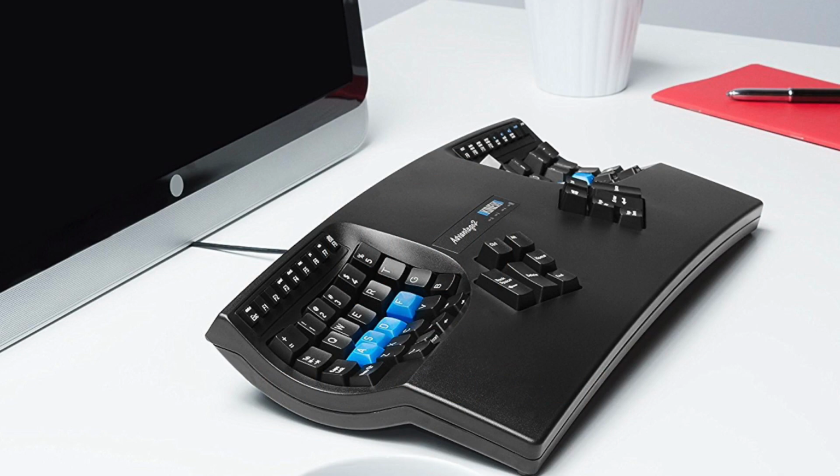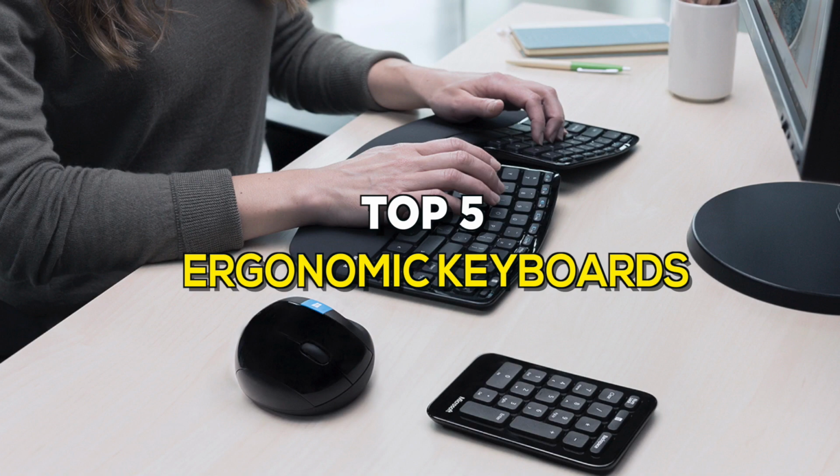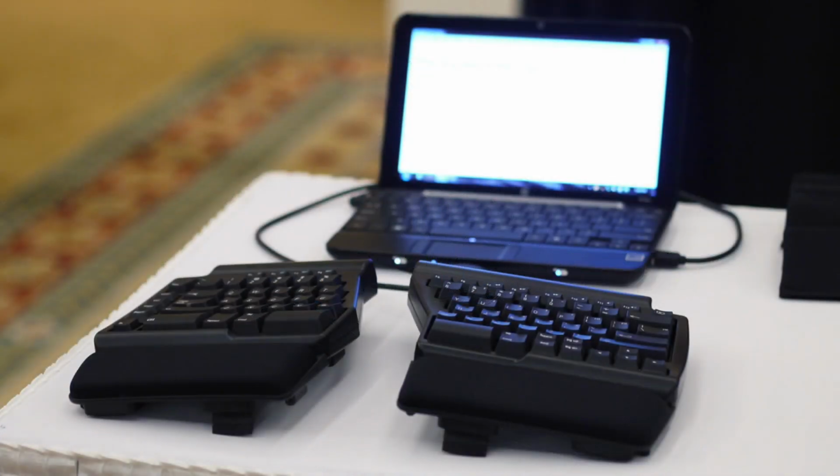Most programmers and IT people spend a ton of time every day typing away at the keyboard. To prevent numbness and fatigue, it's important to have an ergonomic keyboard. These are the best ones in the market.